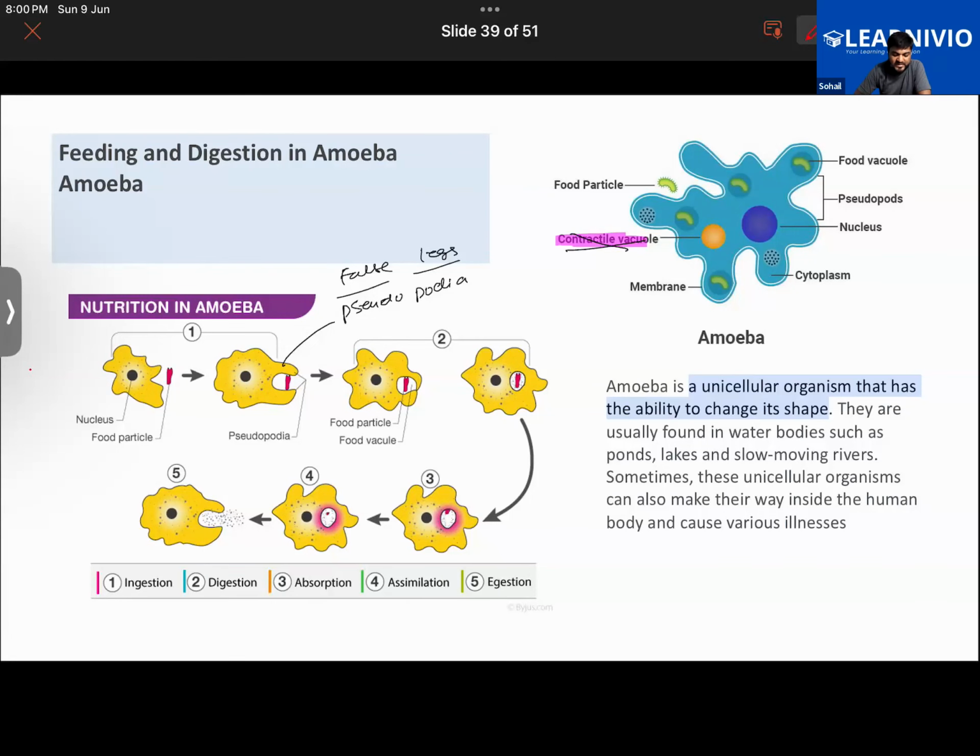If a subjective question is asked, you'd say that amoeba, first of all, does not have any specialized organ for nutrition. Like we have a mouth, a butterfly has a long proboscis. Different animals have different organs to take in food. But amoeba does not have a special organ for taking in food. The entire process is carried out with the help of pseudopodia, which help in taking in the food.